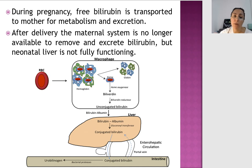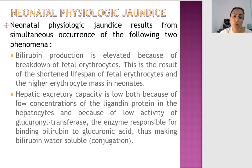After birth, the maternal system is no longer available to remove and excrete bilirubin, but the neonatal liver is not fully functioning. There is a relative deficiency of albumin, ligandin and glucuronyltransferase, so this results in physiological jaundice. Physiological jaundice is an absolutely normal condition in the first months of a baby's life.